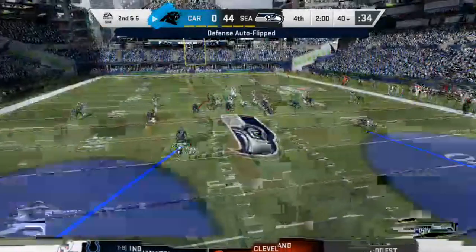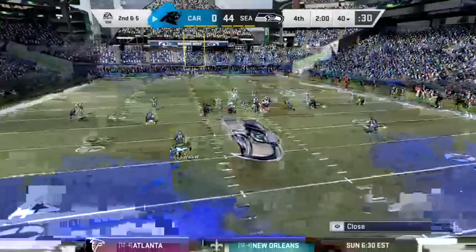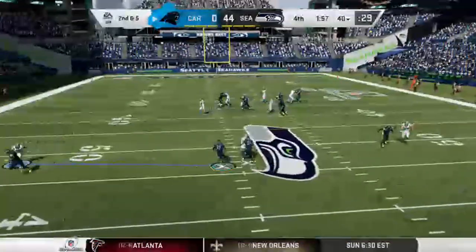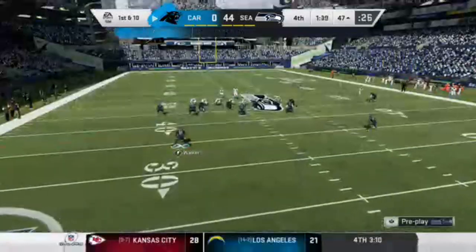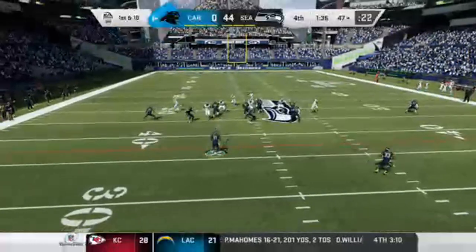So it's ball as we welcome you back. They're looking at 2nd down now as they search for a consolation score. From the 40 now on 2nd down. Newton, open man is Samuel, complete. And he'll be taken down, but not before he works it past the 50. A gain of 13. It's a first down.